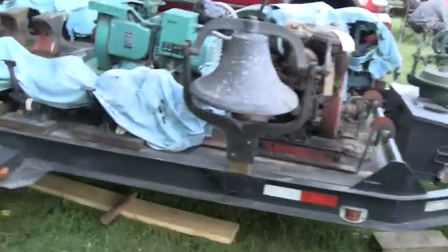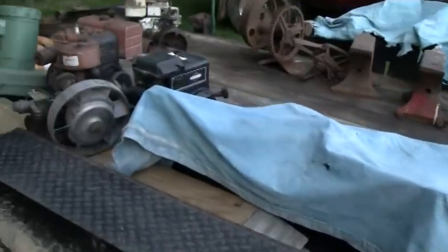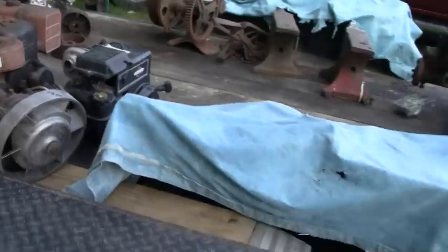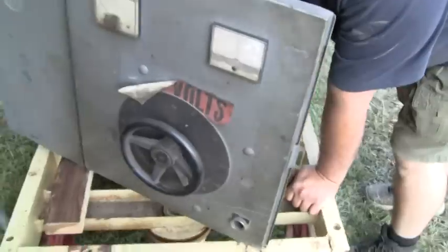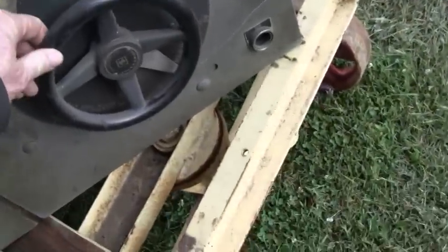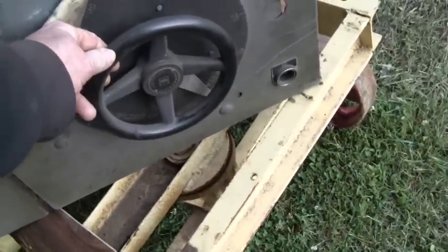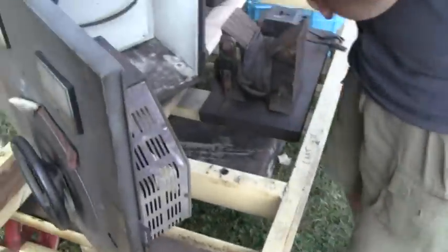Looks like a trailer full of Maytags. Guy's got them all covered though. What size is this Variac? Probably need 2 hands to operate it. It's interesting. It's 240 volt input.